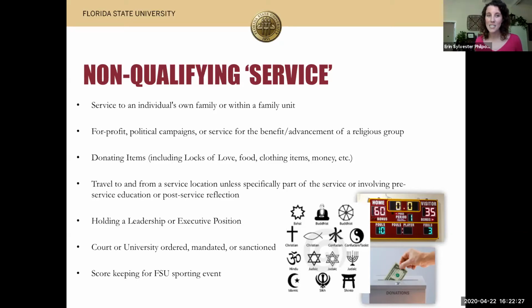Like we mentioned previously, donating items or donating money does not count as service. We don't ever want for those in the world that have great privilege or great benefits to be able to do more service than others. And so we remove that money and donation of items from that realm.